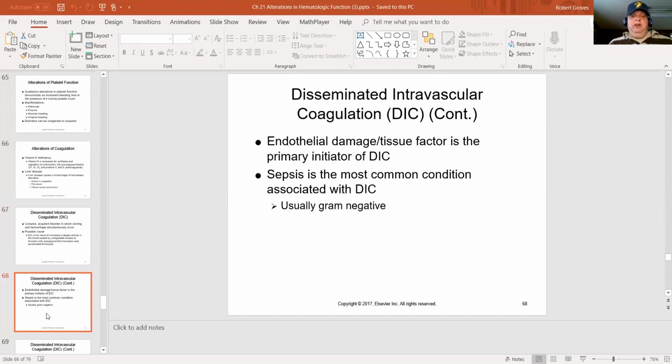And if the clotting becomes of a magnitude that's severe enough, then there will be a tendency for the individual to bleed despite widespread clots. Because what happens is that the platelets and the clotting factors that do respond begin to be lysed and ineffective. DIC can be secondary to a wide variety of clinical conditions, but the most common one is sepsis.